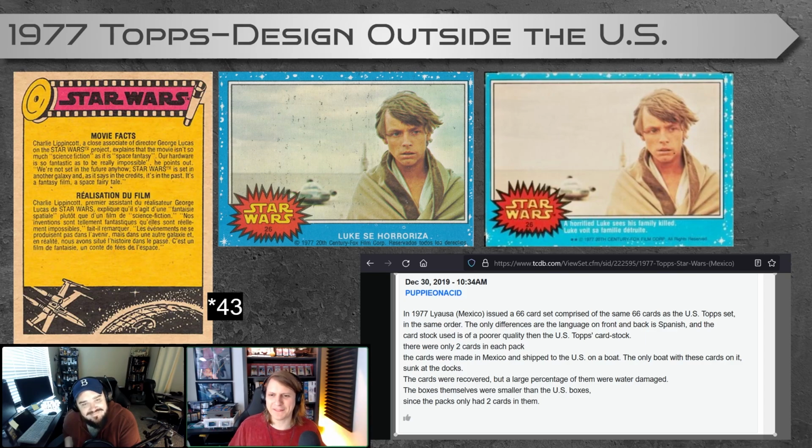I'm not really sure about that story, but it adds to the lore of this set that is incredibly hard to complete and grade because I think the quality is worse and they're more easily found damaged.